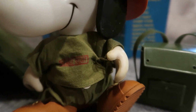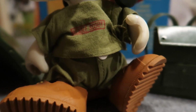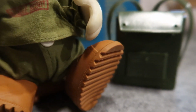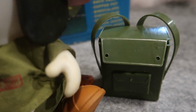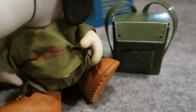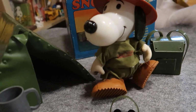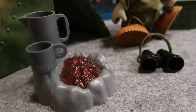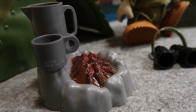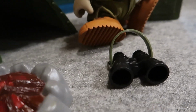Yeah, I never really see this set, so I'm really stoked to have it in my collection. It obviously needs a little bit of cleaning and a little bit of TLC, but the fact that everything is there, we've got the tent with this vinyl cover. Amazing. Just amazing.